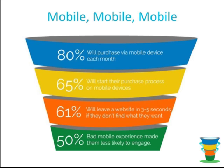61% will leave a website in less than 5 seconds if it's not what they're looking for or the site takes too long to load. To learn about the 2-minute visitor, please see my blog post titled, "You have 8 seconds or they are gone forever." And finally, you see here at the bottom, 50% engage less due to a bad mobile experience.